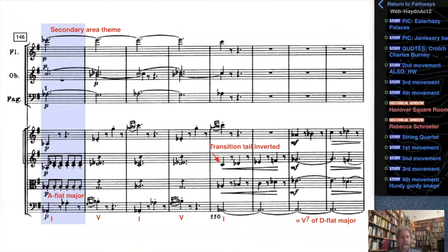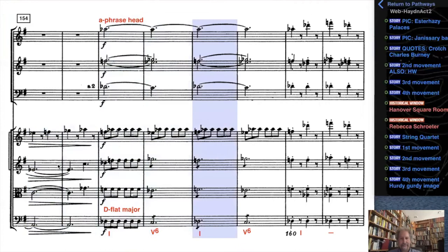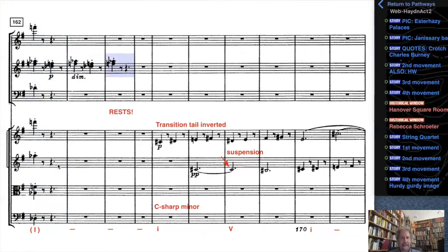A flat major is again about the relationship we humans have to a piece of grass in terms of the key relationship. Again, rests. And now we are momentarily in C sharp minor. You couldn't be further away from G major than C sharp minor. And of course, we know he'll find some hijinks way of getting back to G major.